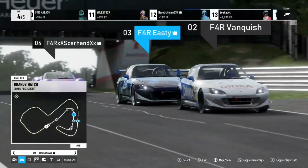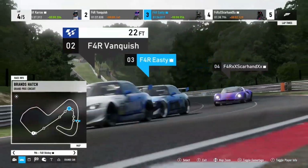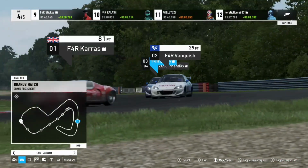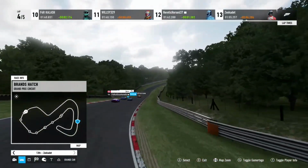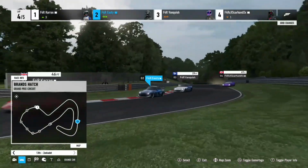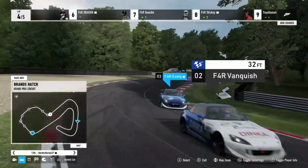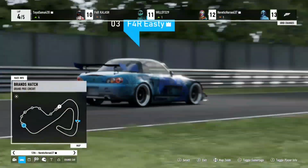Looking back in the field, Gordy is in 7th with Toy Sama in 8th. Stixie in 9th, and Clash is running in 10th place. We do have a Z-Cadet at the start-finish line. He must have either lagged out or rage quit. Not sure which, but I think he's had enough of that. Mercedes-Benz. As we see Scarhand getting way out of shape, losing touch now with this group.